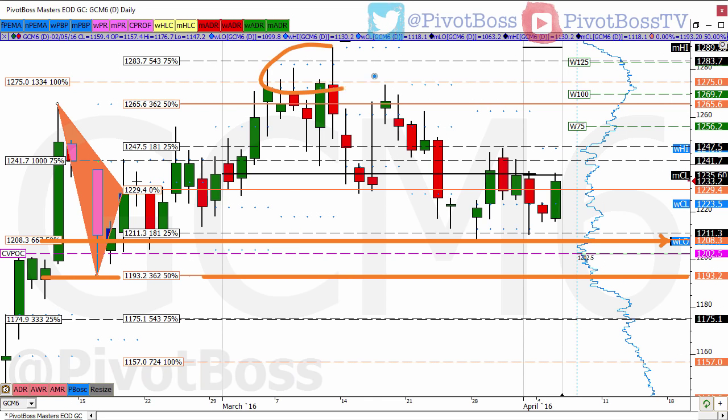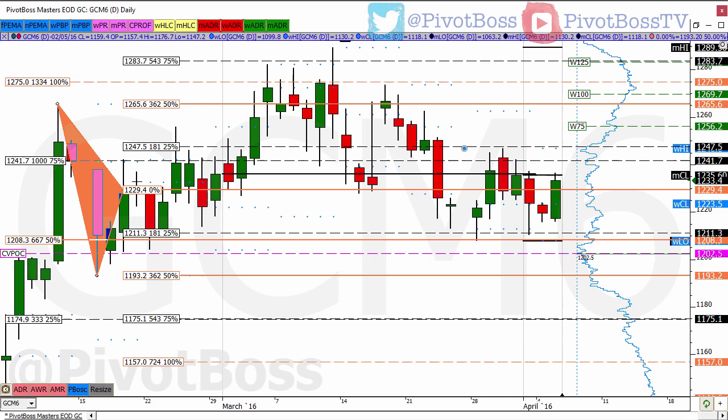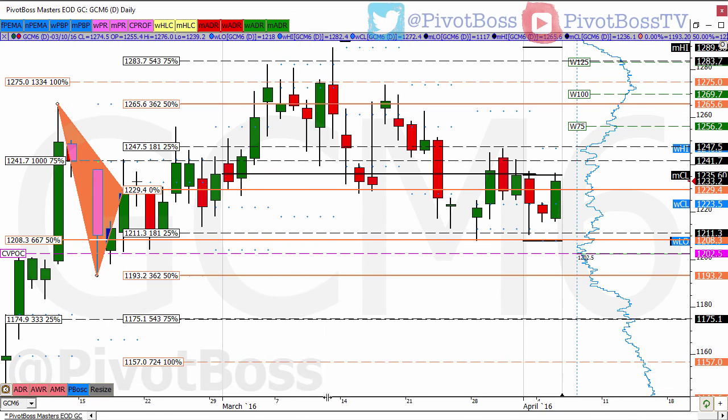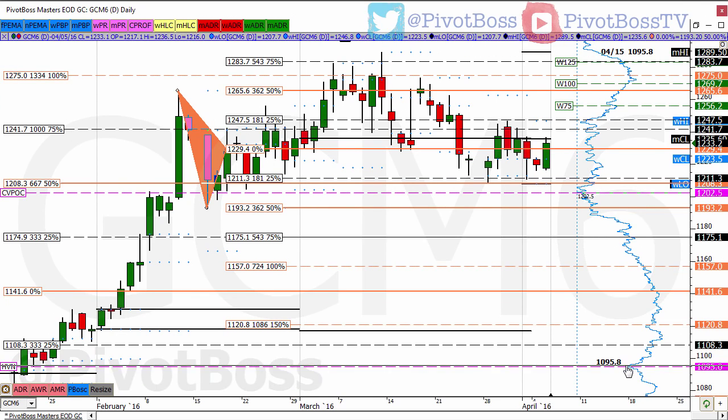I mentioned before there's been significant rejections above 1270s, and that has led to a downtrending market here short term. Short term, what you see right now is gold trading between two key levels, 1208s and 1248s. We should see further trading range development within that range until expansion happens. Above 1248 opens up a retest of prices above 1275s, and below 1208 opens up the potential to see a major sell-off ahead, likely into 1095, which is the next major HVN below.